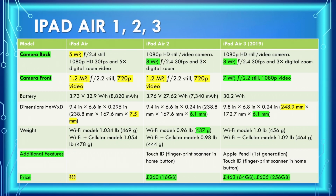If you look at the thickness, iPad Air is 7.5, it's much thicker. iPad Air 2 and 3 is the same, 6.1. So you do not have an advantage by moving to iPad Air 3 to get thinner compared to iPad Air 2. So my son still has iPad Air 2 because he doesn't want to move to iPad Air 3. He wants a large storage iPad Air 2. And my wife got iPad Air 3. It's the latest version, which has a better camera on the front.